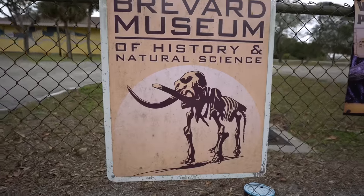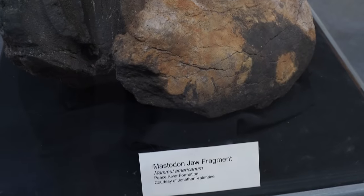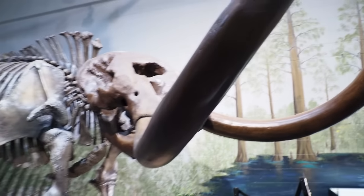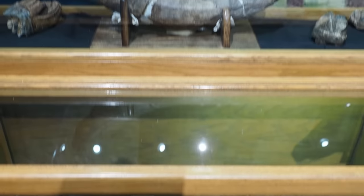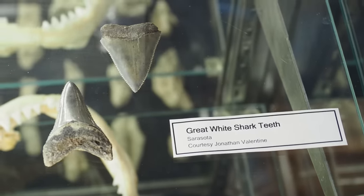The Brevard Museum is a small museum outside of Cocoa Beach where we have had fossils on loan for over 5 years. We wanted to come to this museum specifically because they have a life-size replica of the animal we believe that we found, and we want all of you to visit for yourselves so you can check out some of the very Ice Age fossils that we ourselves have found.